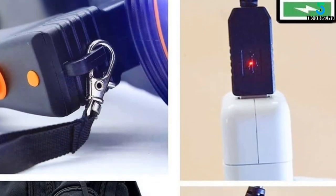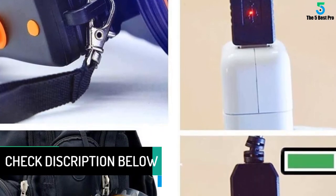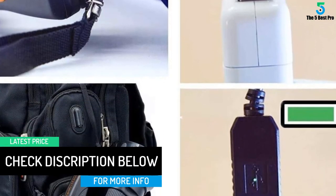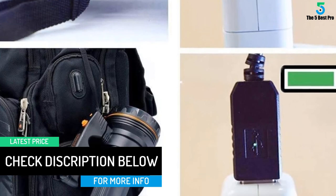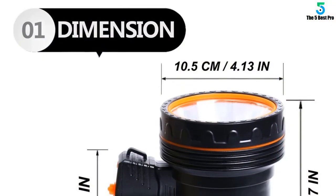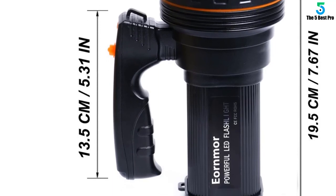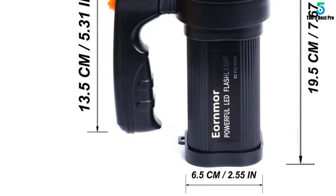I originally ordered the Odeer, which looks almost identical, and I decided I needed a second. I noticed that most people in the Eornmor comment section seemed more enthused about the brightness, and I didn't see a single negative comment on output, where a few in Odeer comment sections were comparing to smaller flashlight lumens.